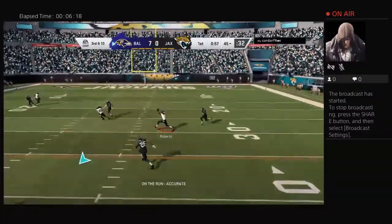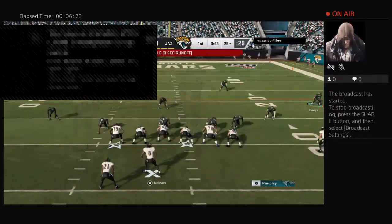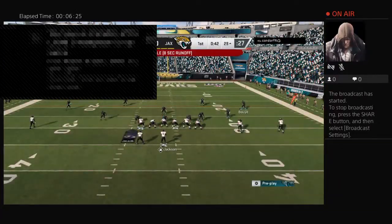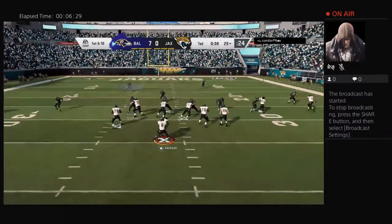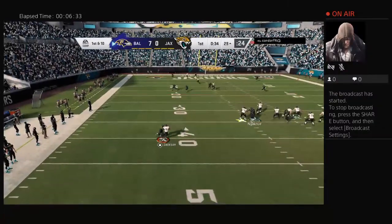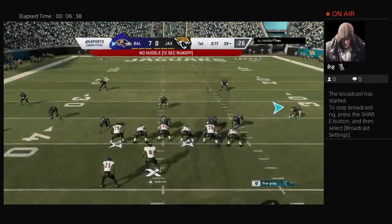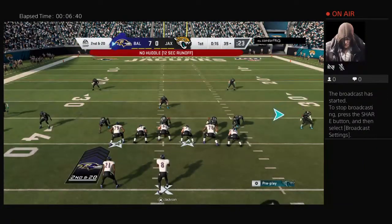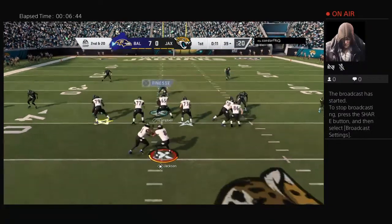To throw is Jackson, sliding out of the pocket. He finds Roberts, complete. Play action. Now Jackson steps away. And he's going to go down. They get to him back at the 40. Miles Jack with a sack. So now 20 yards to go on 2nd down after the sack.